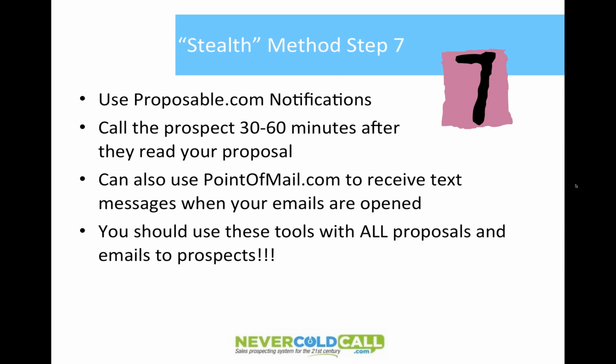The other neat thing about Proposable.com is notifications. The instant your prospect opens your proposal, you are going to get a text message notification on your cell phone. This is pretty cool. Now, I've always recommended calling the prospect 30 to 60 minutes after they open your proposal. 60 minutes is pretty good. Bottom line is you want to do it while it's still fresh, while it's still hot in their mind, and while they're still interested in buying.